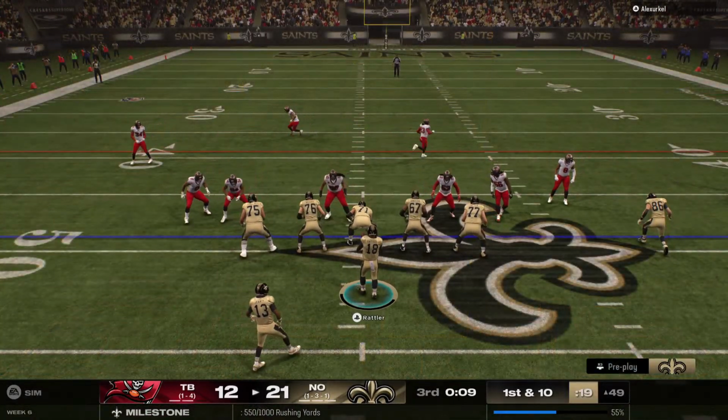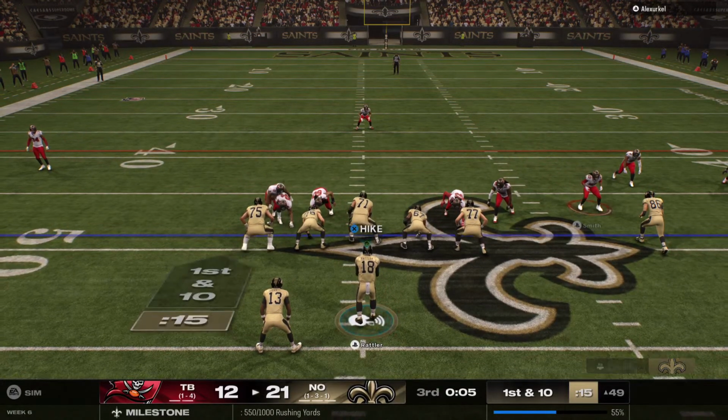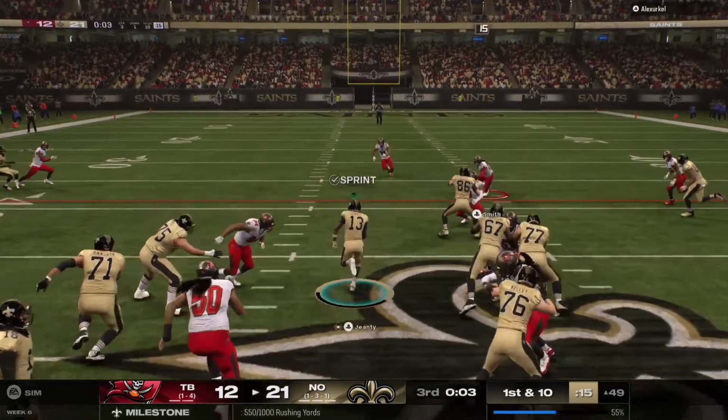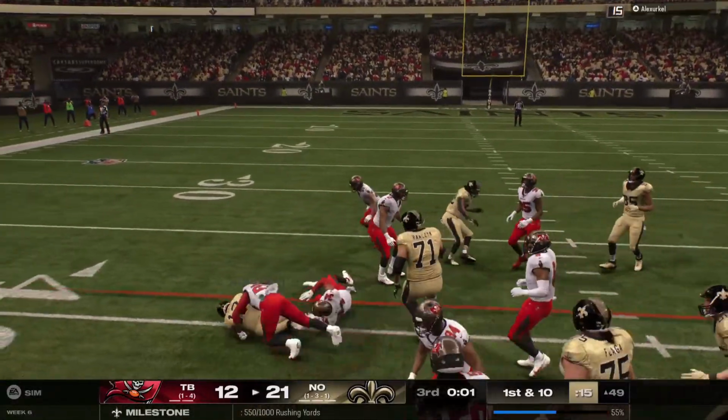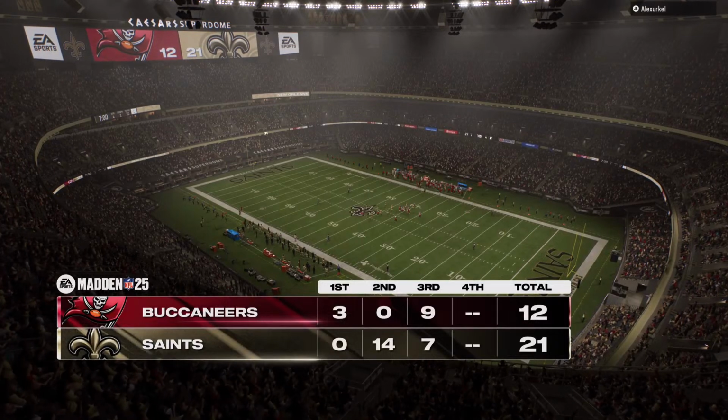So from Buccaneer territory now, it's 1st and 10 at the 49-yard line. And they'll give him another shot here on the ground. And a pretty athletic run right there as he's going to get this down inside the 40.